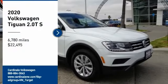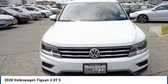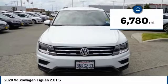You are going to love the 2020 Tiguan. With Volkswagen Tiguan, it's good to be turbo. Turbo with class, and is priced below $25,000. This vehicle has less than 7,000 miles.